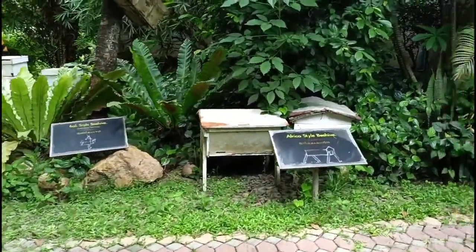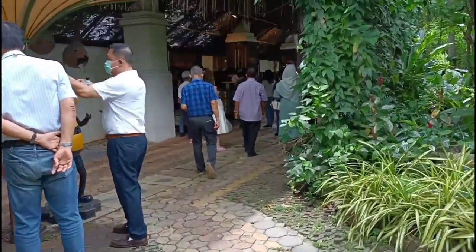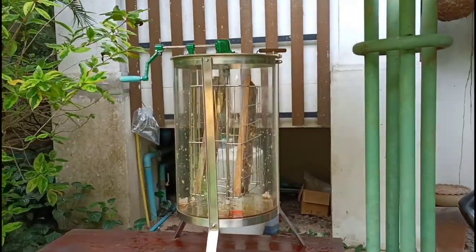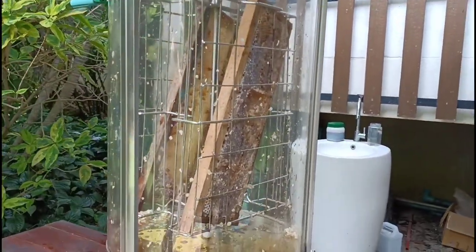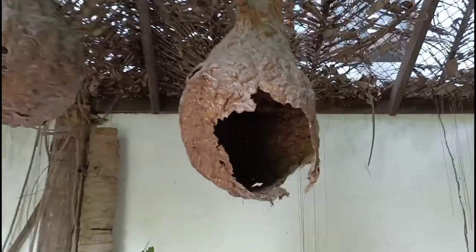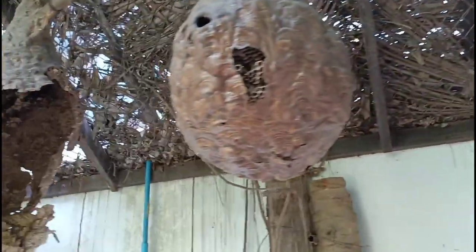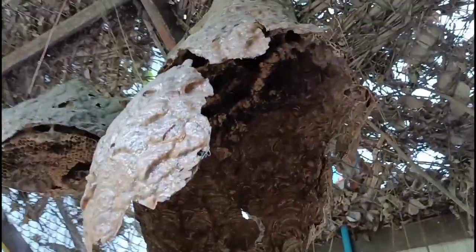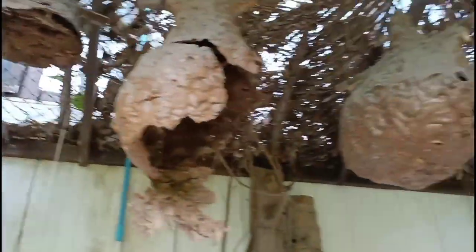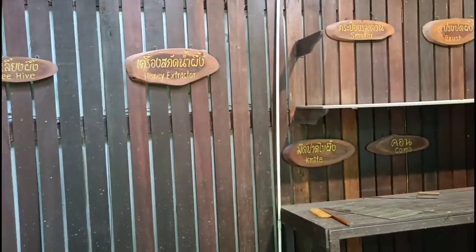Bali style beehive, Africa style beehive. Hello, bee. Bee pollen. Beehive. Extra wide.